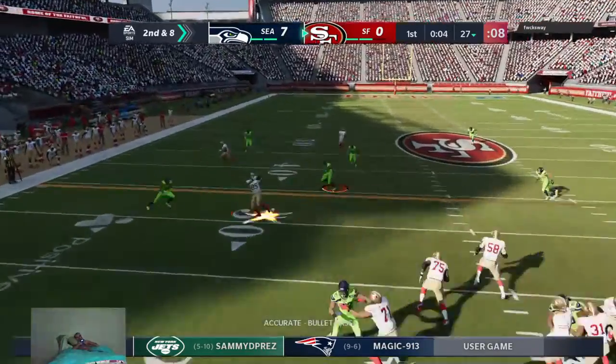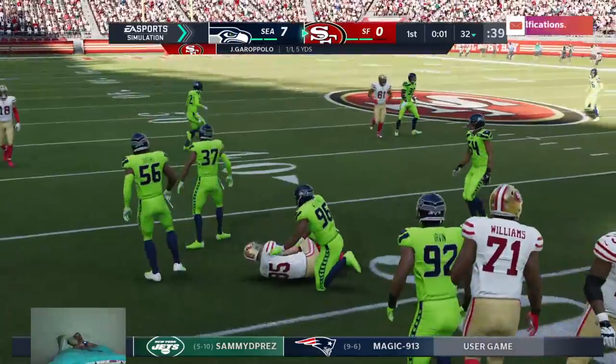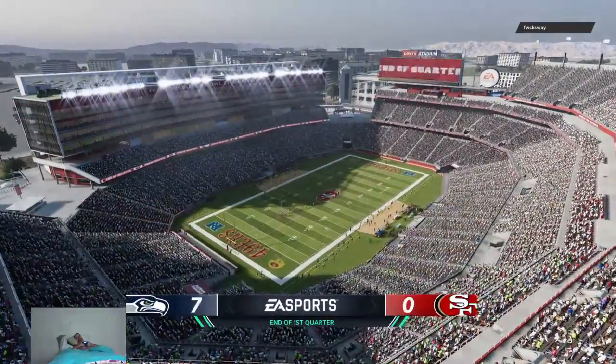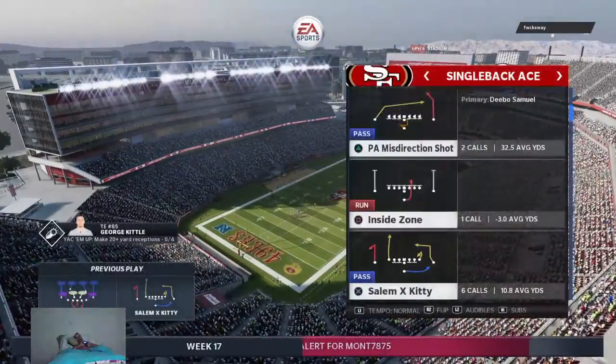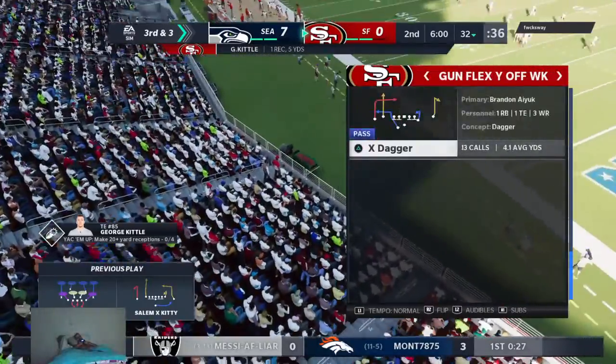Looking to throw, Garoppolo. The first catch of the game for George Kittle. That catch is good for 5. It's 3rd down. Well, they're unable to convert that into much, but it's never a bad idea to try to get the ball into a tight end of his caliber's hands and see what kind of disruption he can cause.